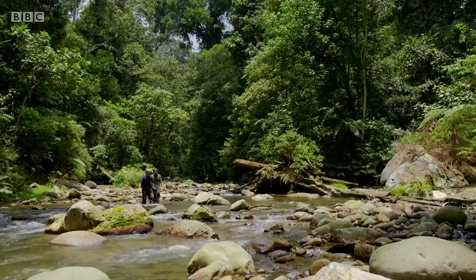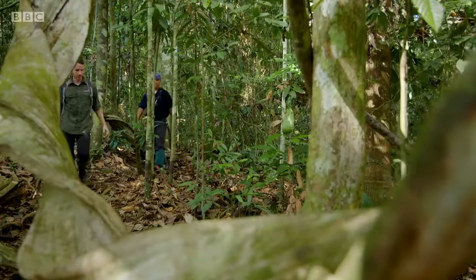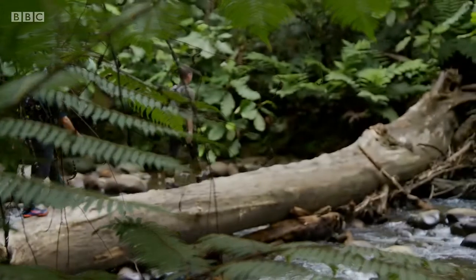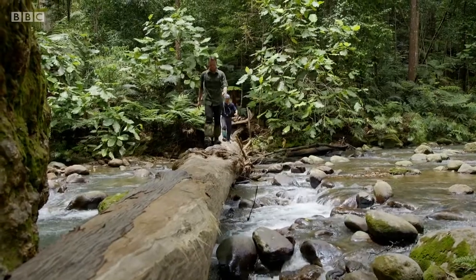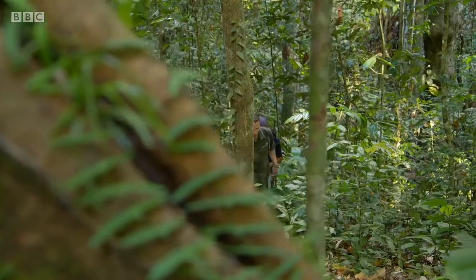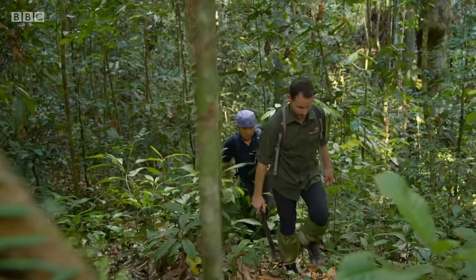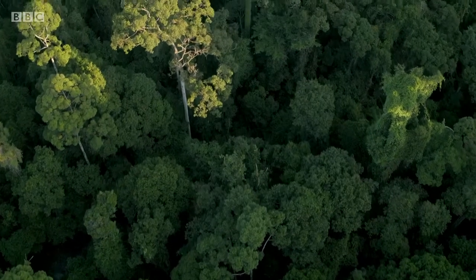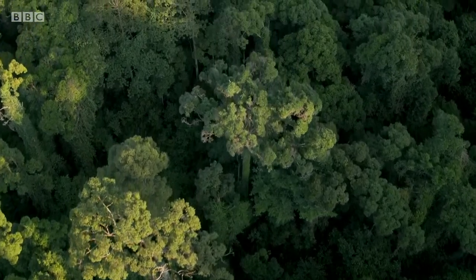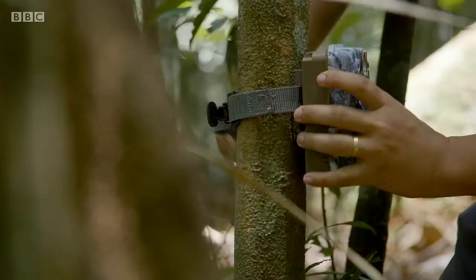And Andrew has devoted every year since to finding out anything about them. But the chance of him seeing another one would be like winning the lottery. Twice. So how do you study something you can't see? Camera traps.